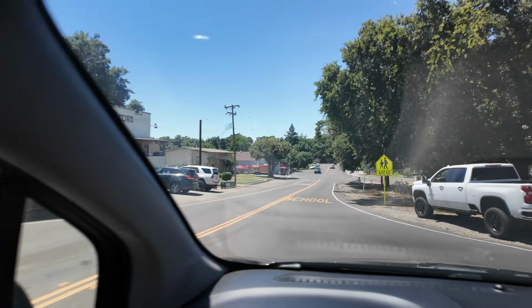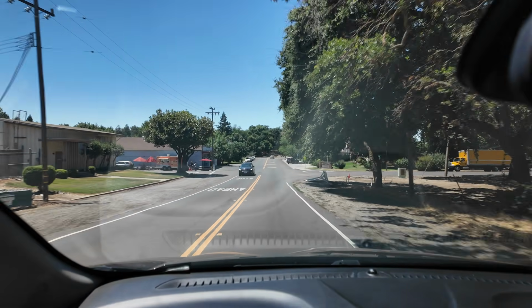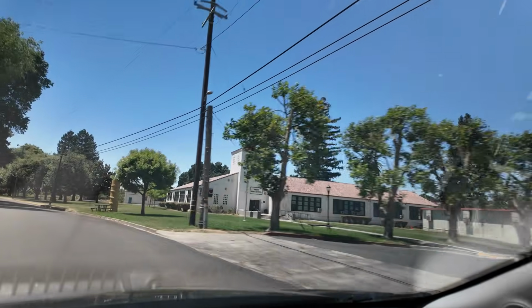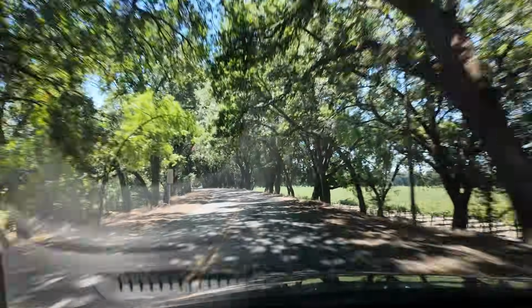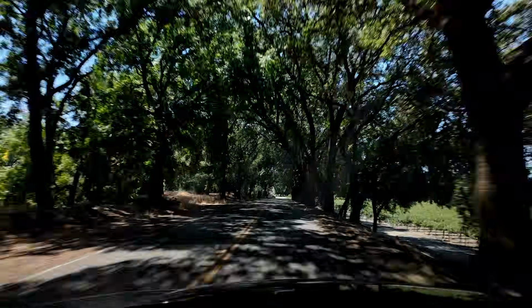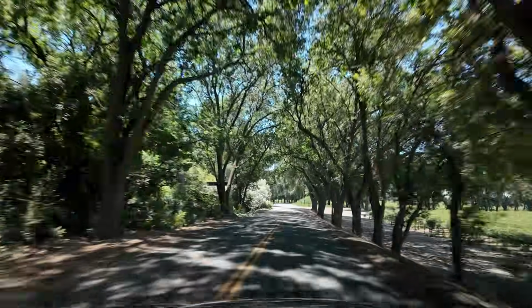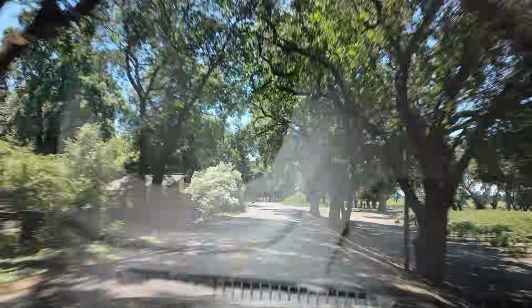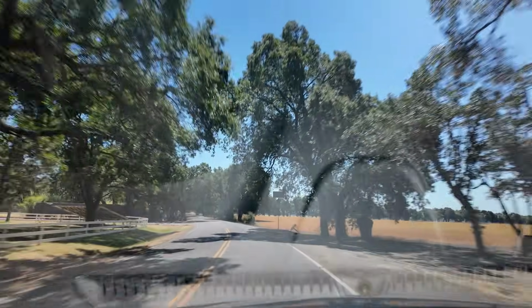All right, before leaving town, I want to see if I can locate something I found on Google Maps. I like this, Delta High School. All right, I don't have my notes on me, but I believe they call this the Clarksburg Oak Tunnel. That is cool. How about this? This is nice. Yeah, this is some beautiful country through here. All out here on the Delta.